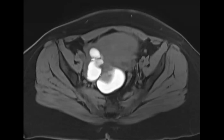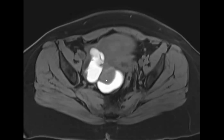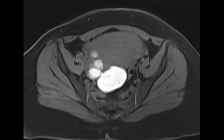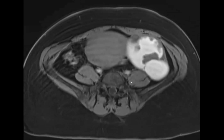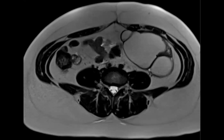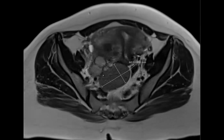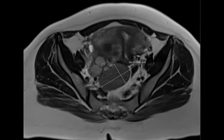Pre-contrast, it's bright. So is it like some blood? Yep. So very bright on T1 pre-contrast. So some kind of repeated hemorrhage. And that same bright part on the T2 sometimes is bright, but sometimes becomes darker, which we call shading. So what do you think these bilateral lesions are?